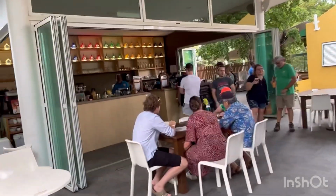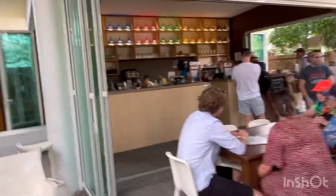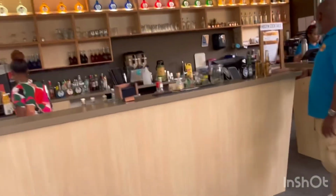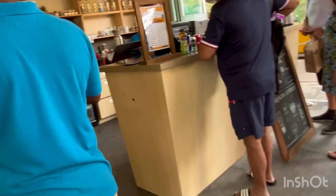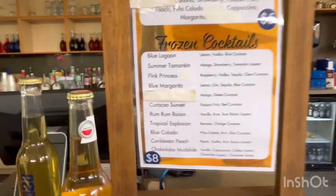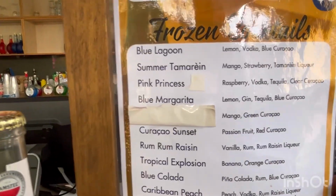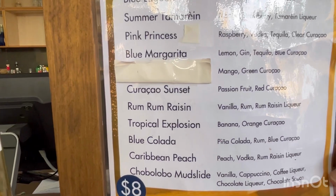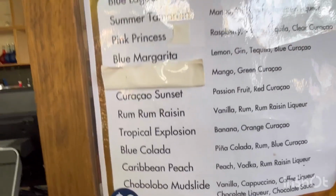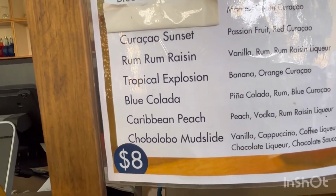So now what's next? Over here, now you can purchase. Here is the place you can purchase if you want extra drinks. I had enough drinks. They have frozen drinks here. They have mudslide. They had everything here. The frozen cocktails. $8, not bad. They have the Blue Lagoon. Look at these. Rum raisin, vanilla, rum raisin liqueur, tropical explosion, Caribbean peach, chocolate mudslide.